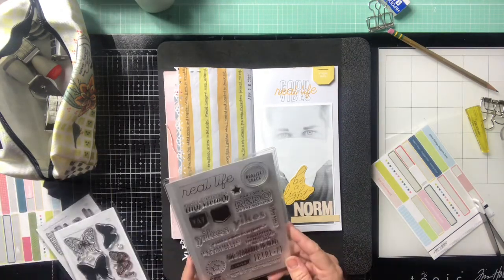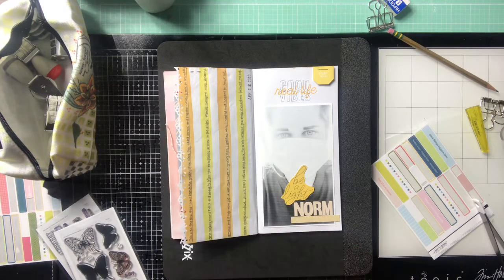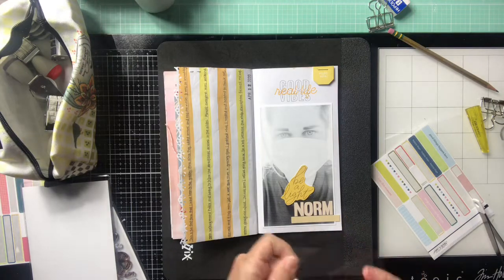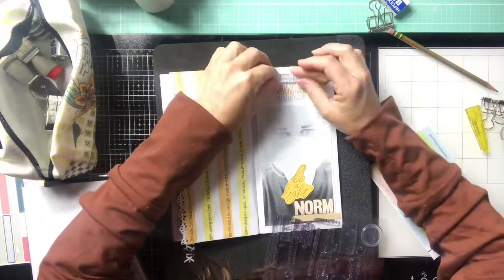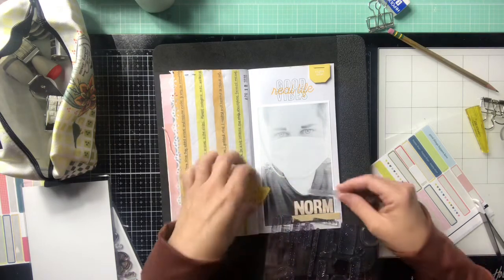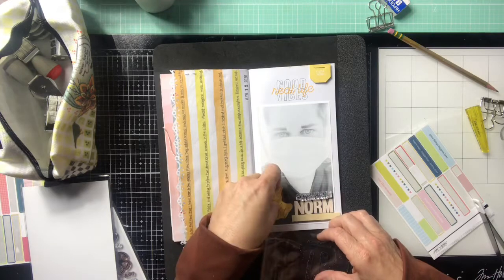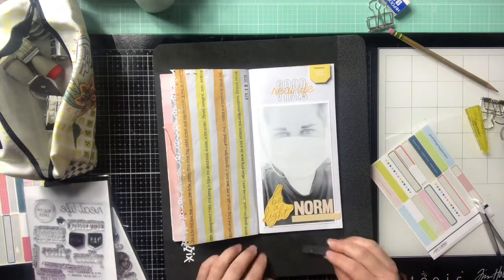And here's the stamp set. I end up using a couple of different stamps. One of them says a work still in progress, or I don't remember what it says exactly. Let me find my page because that's the only way. So the top says it's a perfect day to stay home, which is actually what I should have done.